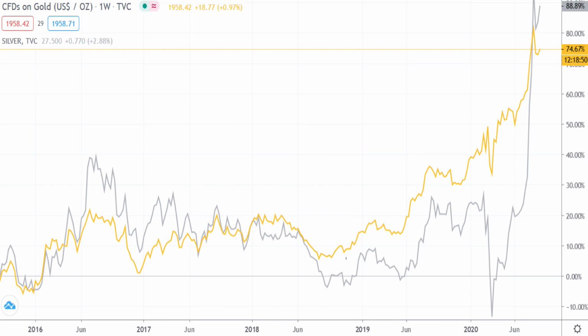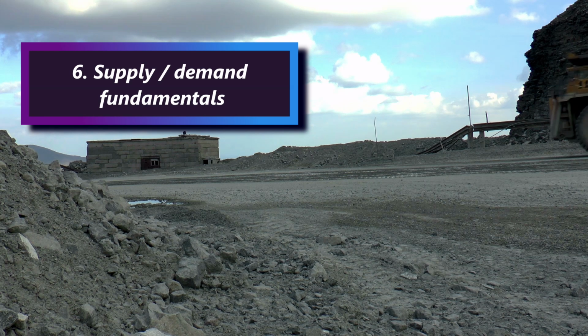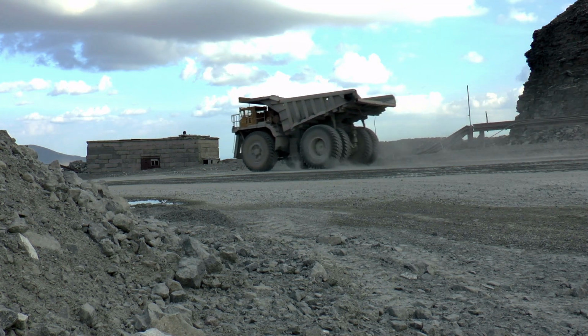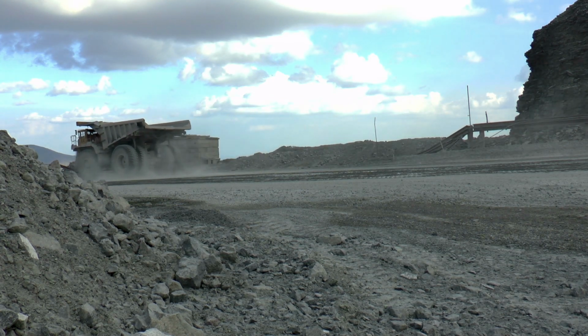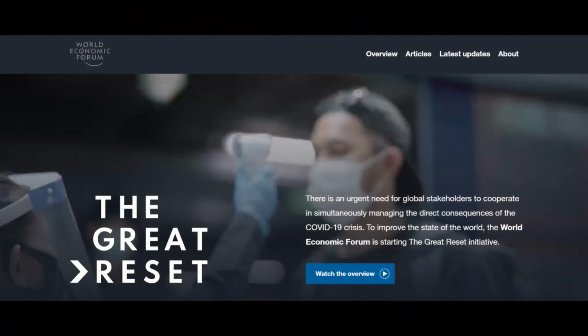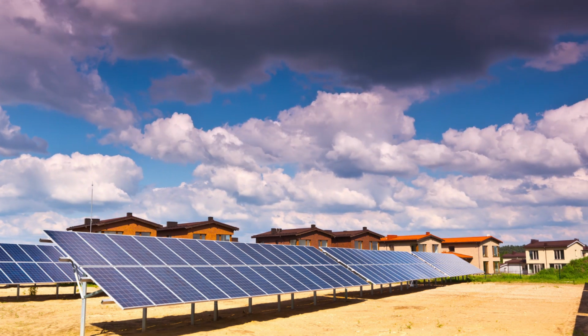Sixth, when it comes down to the demand and supply factors for silver, the picture appears strongly positive over the medium to longer term. While silver production was hampered by shutdowns in Q2, longer-term silver production has remained largely stagnant, as we can see in this table from the Silver Institute. Moreover, the global recovery touted by our central planners is promised to be a green reset and recovery. The demand for solar and electric vehicles appears enormously price supportive for silver.